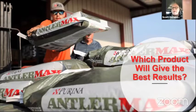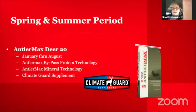Which product is going to give you the best results? And you've got a couple of options. During the spring and summer period, during antler growth, when we've got fawns on the ground nursing and obviously starting to get on protein pellets by the end of the summer, it's the AntlerMax Deer 20 product. That's going to be our number one seller, the most popular product we have for that time of year across the country. And the reason is it's going to have a few things in it that our Antler Advantage line does not have in it, which I'll talk about in a second.